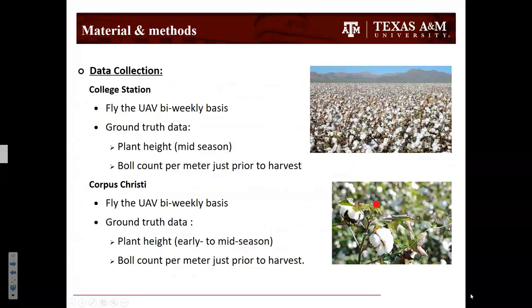For data collection, we fly the UAV on a bi-weekly basis to estimate canopy height, canopy cover, canopy volume, and vegetation index. At the same time, we measure the ground truth data, plant height and boll count, at College Station and Corpus Christi.